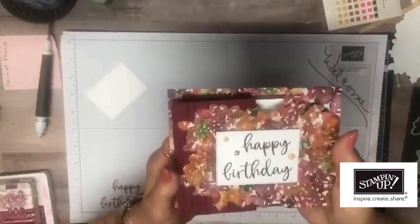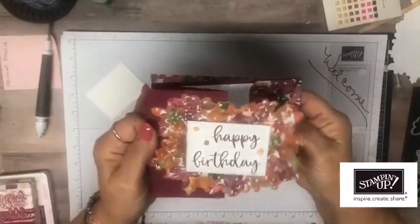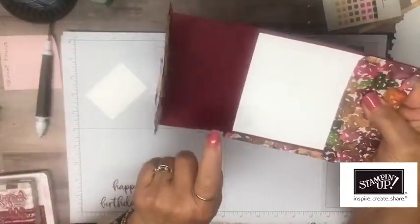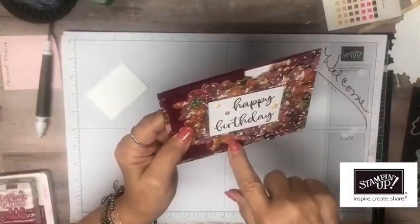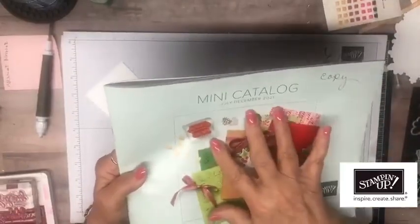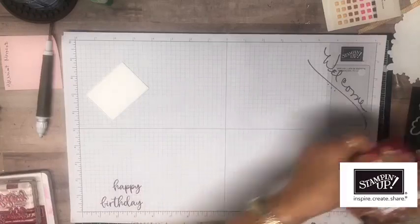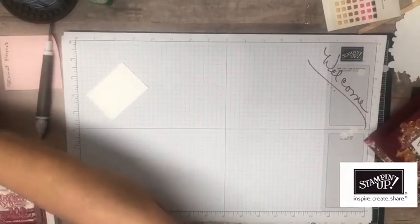Shirley, all of this from this card, actually this paper is in the annual catalog, and obviously the designer paper is in the annual catalog, but this stamp set and dies and this hybrid are all in the mini catalog. They're all in here. But let me, before I let you go, show you some of these other samples that I came up with.